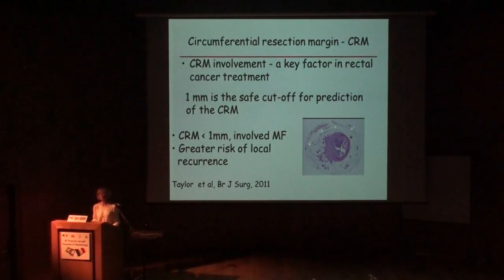That means that the surgeon will not be able to perform a curable surgery, so we will not operate at this stage. The patient will get neo-chemoradiotherapy, which will downstage it, and then he'll have the surgery, and then he might have a clear resection margin. So remember that mesorectal fascia and that CRM, and you can only see them by MRI, not by other modalities.